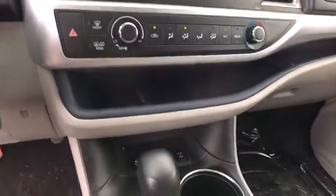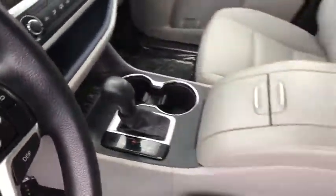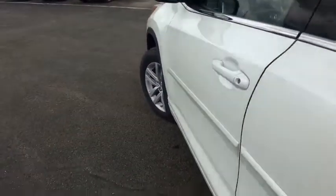bucket seats, MP3 player. If affordable style and reliability are what you're looking for, this vehicle couldn't be more perfect. Drive it today.